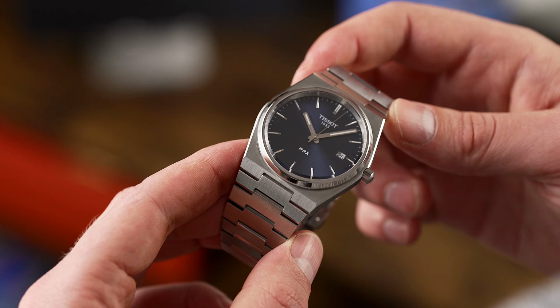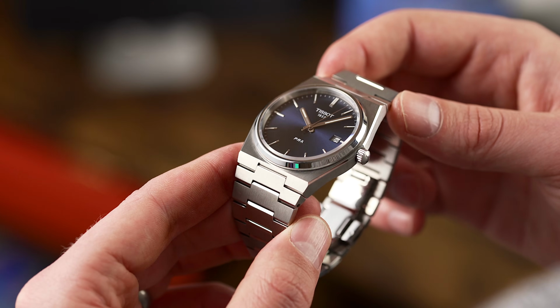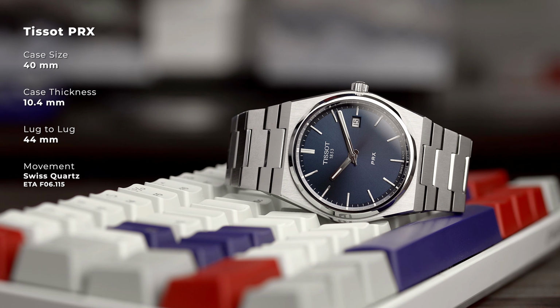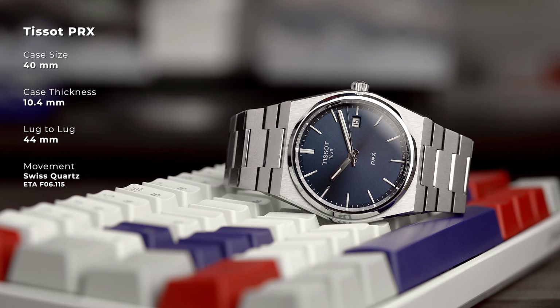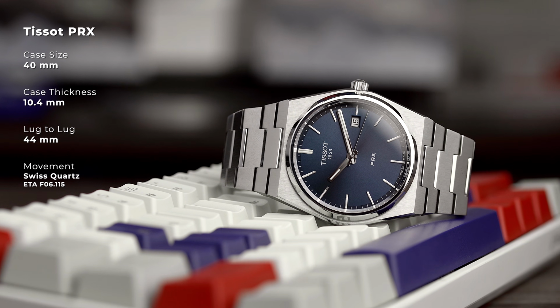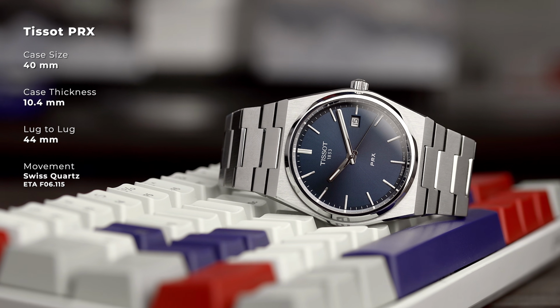The Tissot PRX offers unbeatable dimensions, especially at this price point. Here we have a diameter of 40mm, a thickness of 10.4mm, and a lug-to-lug distance of 44mm. This lends itself to a very understated look on a 7-inch wrist.